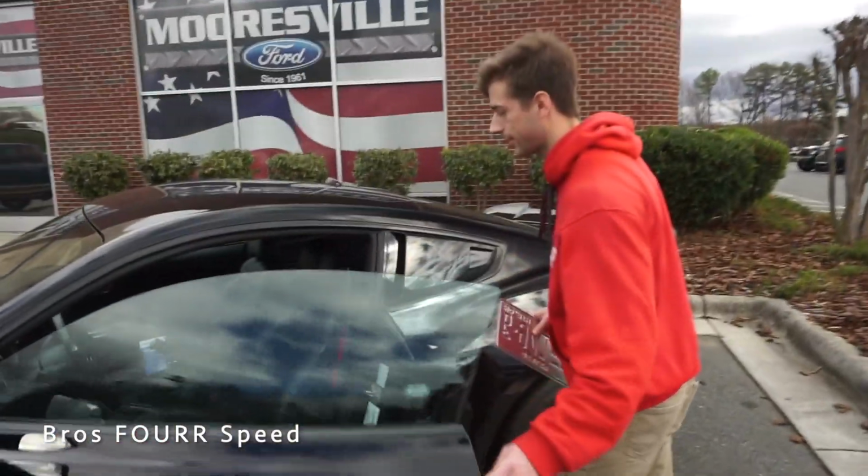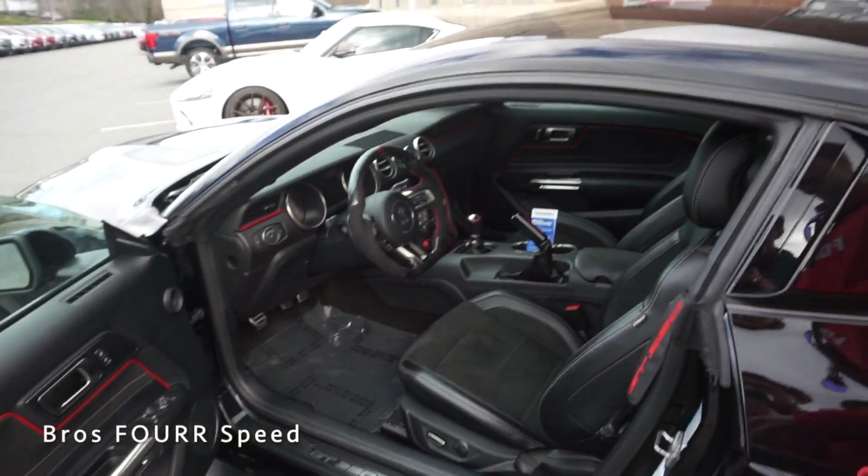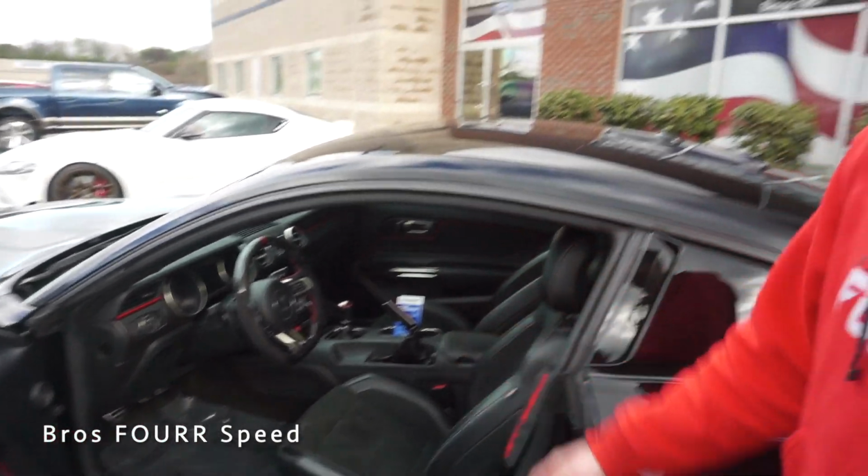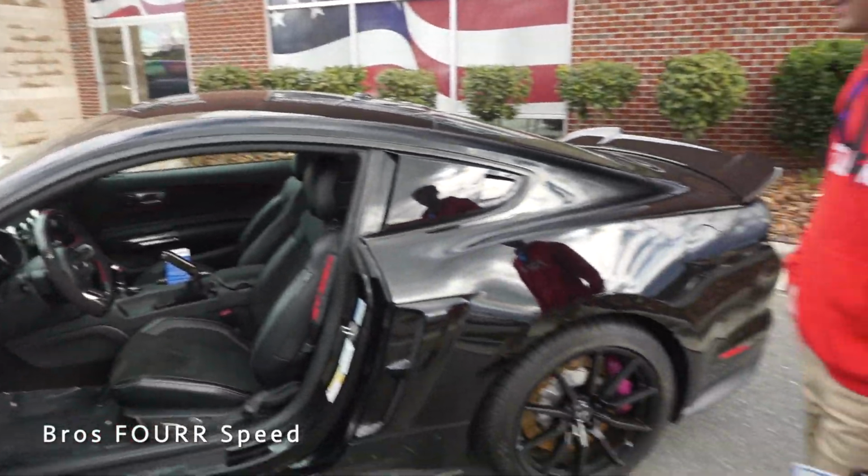This one is not stock on the inside. Yeah, he's got a lot of cool little things on it. The steering wheel's carbon fiber. It does have a short throw shifter on it from what they told me earlier. And the owner of this actually traded in for a brand new GT500.